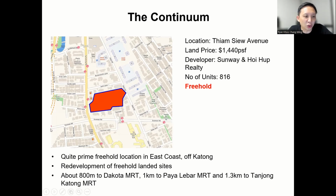So that gives you access into Dakota, where the nearest MRT is the Dakota MRT, roughly 800 meters away. There are three MRT stations nearby, but none of them next to your project. Nearby but not next to you. So Dakota is 800 meters away. If you go up north, there is Paya Lebar MRT. If you go down, there is Tanjong Katong MRT, from the upcoming East Coast Line, which should be ready next year, if not the year after, in 2026. So this is where we are in terms of location.